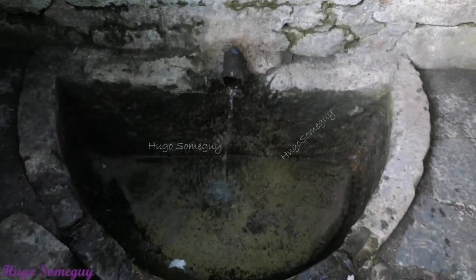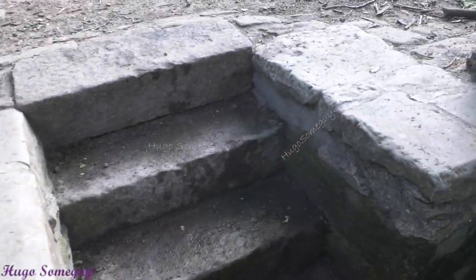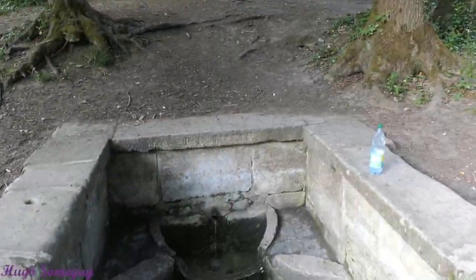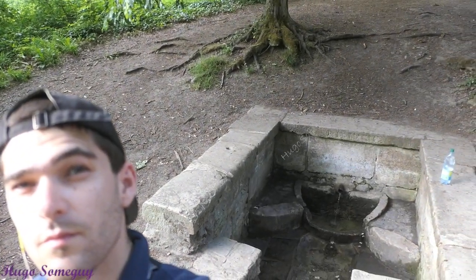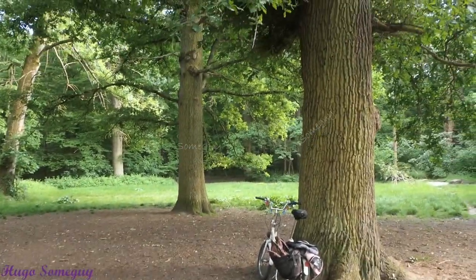I don't know what to think about this, but pretty cool fountain in the 92 area. Yeah. Nice stuff, guys. Beautiful out here.